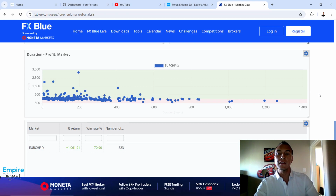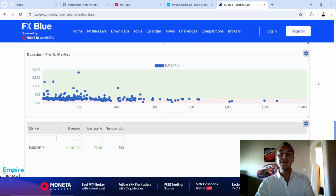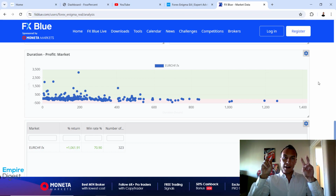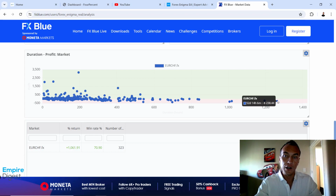Now, I'm sharing this with you. As you can see, this robot trades the Euro CHF. The reason I'm sharing that with you is I need you to understand what swaps is. Swaps is a fee you have to pay for a forex trade staying open for longer than 24 hours. As soon as it stays open for longer than 24 hours, you have to pay overnight swaps. Call it a rental fee. In this case, you can just imagine what the swaps would be for a trade staying open for 52 days, and it ended in a loss.